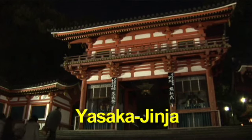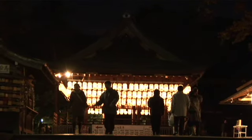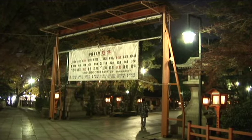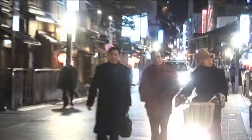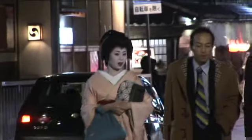Yasaka Jinja is a Shinto shrine. It's just on the west edge of Maruyama Park, bordering with the Gion district. A visit here can help bring you health and prosperity. So we cross the street and go back once again into the Gion district. This is the Geisha district, and here she comes.